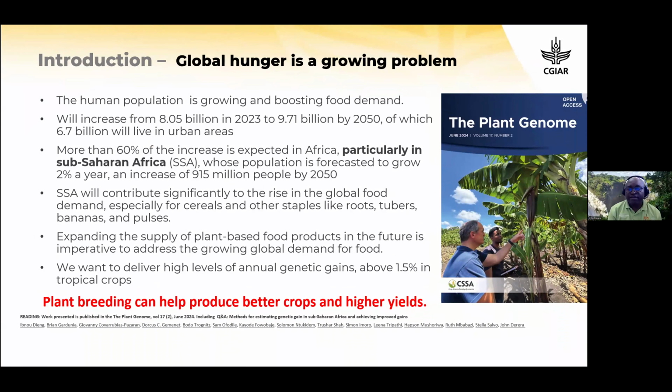The work that we have done up to 2023 is summarized and reported in a special edition of the Plant Genome of 2024, volume 17, number 2. If you read that, you'll find most of our work is summarized there across all the 6 crops and other collaborating CG centers operating in this space.